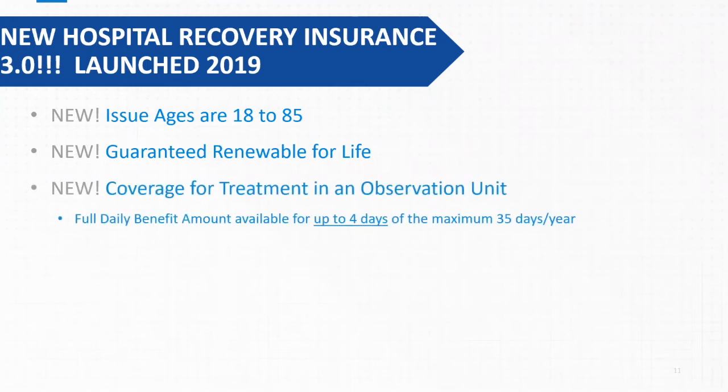Also, what we've added a few years back is observation coverage. Your clients can stay in the hospital under observation up to a max of 3 days, 72 hours, and then they have to admit you. So even though your client's in a room, they have their own TV, restroom, window they're looking out, watching the birds, they are in observation. They don't know that. We will cover up to 4 days out of the maximum of 35 days of observation.